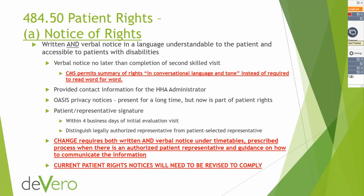The OASIS privacy notice is not new, but it's something that now needs to be provided. The information has to be provided within 4 business days of the initial evaluation visit. So it's not a requirement that you provide the privacy information up front on that initial visit. Your RN, assuming that's the clinician going out to see the patient, is the one who can do the assessment and the initial visit. Somebody else can then follow up within 4 days to provide that information to the patient, but they have to have it in writing within 4 days, whether it is hand-delivered or mailed to them.